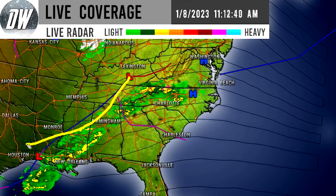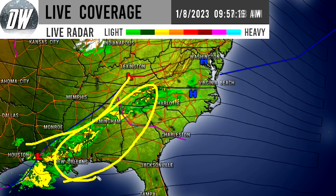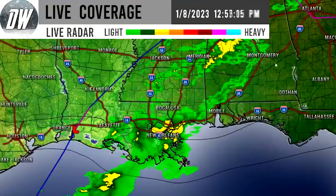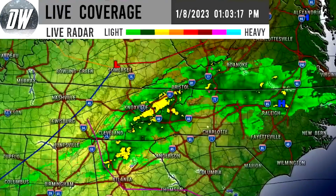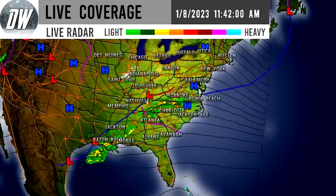As we can see along this cold front, there are some heavier looking showers, but not really in the form of thunderstorms yet. Definitely, like I said, though, heavier showers along this corridor up and down Louisiana, Mississippi, Alabama, Georgia, Tennessee, North Carolina, South Carolina, and then again back up through Virginia and North Carolina. I don't know why I said it like that, but that is what it is, North Carolina.